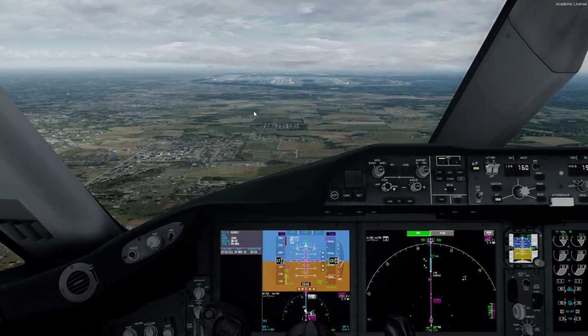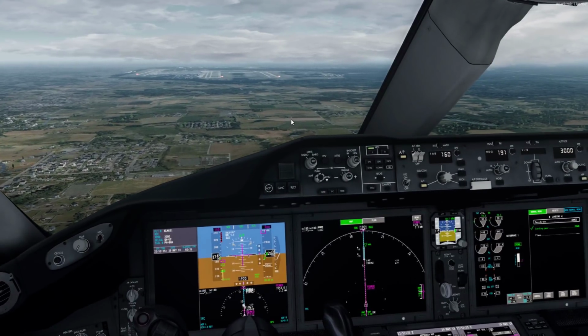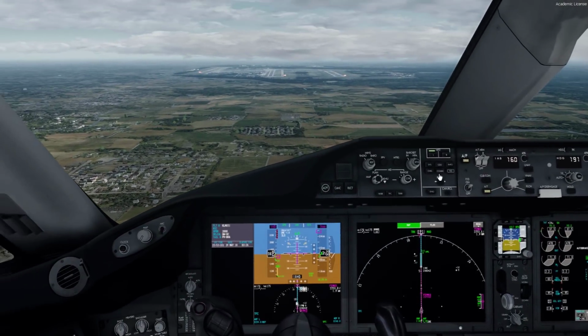Right. Next set of flaps. 17. 18. What's 20? 210. Yeah, we can set flaps 20.